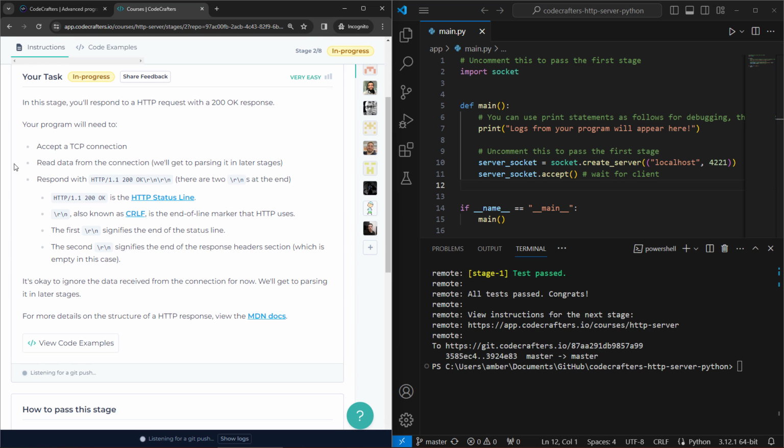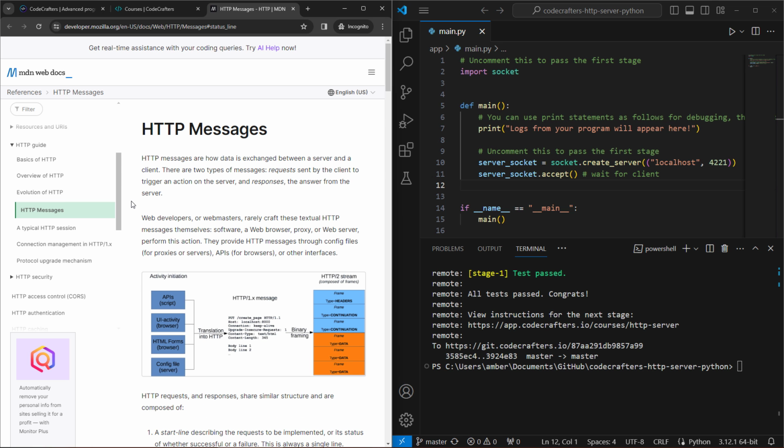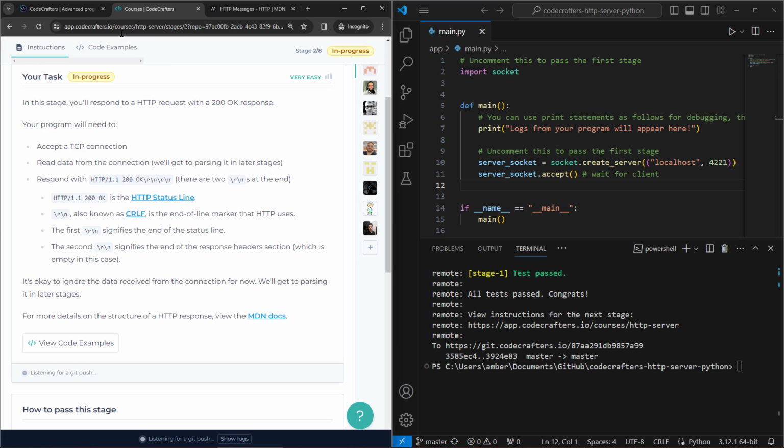And then throughout the different challenges, some of them have links to go learn more. So if you want to learn more about the HTTP status line, for example, this will take you out to the Mozilla docs. And there's other links in here as well. So these are really helpful to learn the underlying concepts of how all of this works. Again, very real world, where you just kind of have to figure things out.